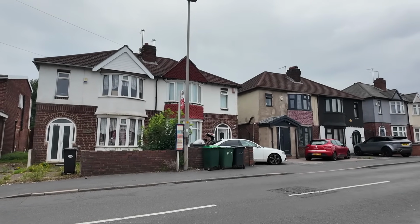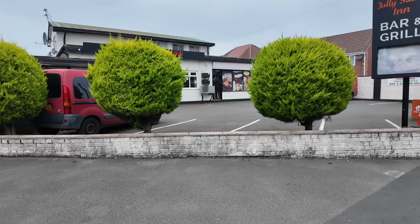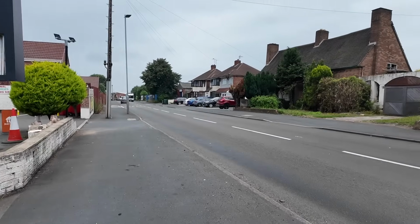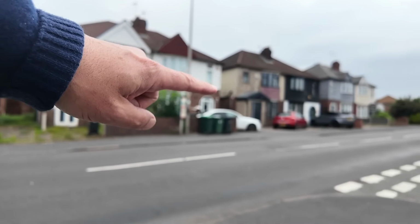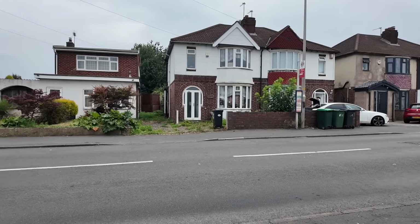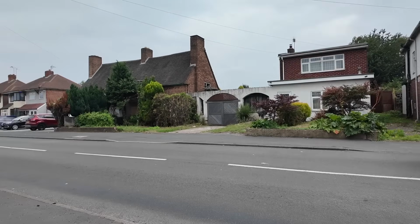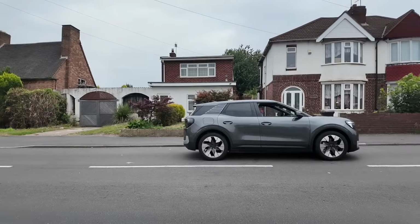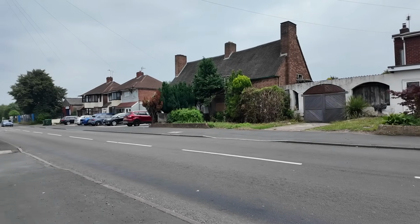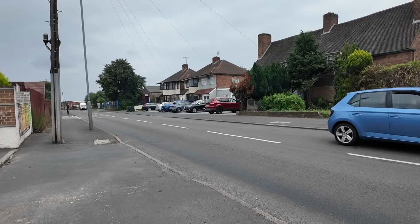I wonder if that guy knows anything. I'm going to ask him. The Jolly Sailor pub. It's one of those bar and grills now, not one of the old traditional pubs. No, all these properties along here, they seem okay. But it's really from this one all the way down to there. Now the guy I just spoke to told me there's issues with the foundations. He knows nothing about mining or subsidence or anything like that.